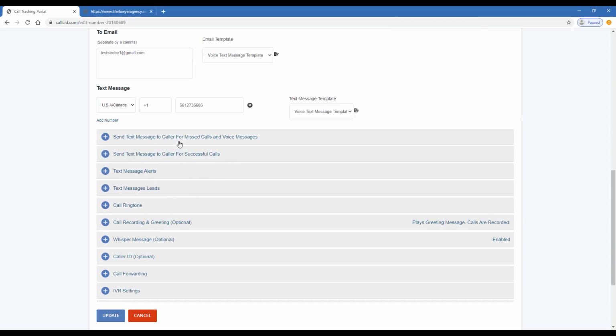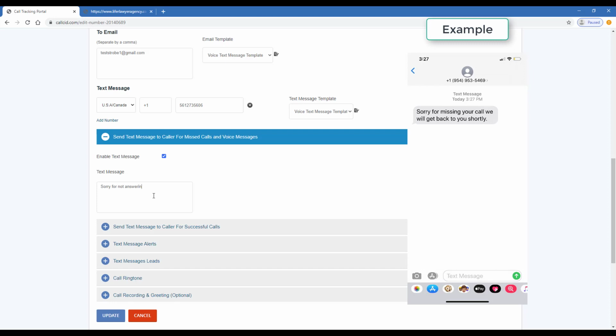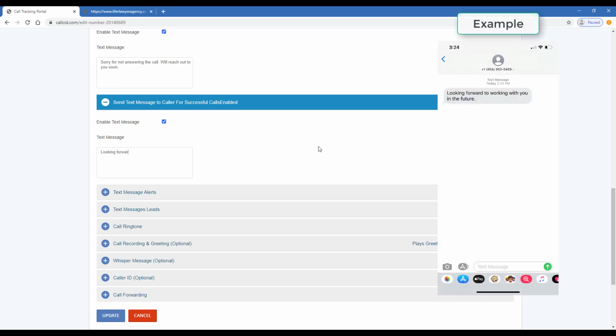So now we have, when the caller, the person calling, has a missed call and you don't respond, you can send them a message. So let's say, sorry for not answering the call, will reach out to you soon. So I'm going to show you an example of that on the screen. And when there's a call, you can also send them a message. So when everything went well and you responded, it also can automatically send a message. So looking forward to working with you. It's just an example. You can set it to anything you want.